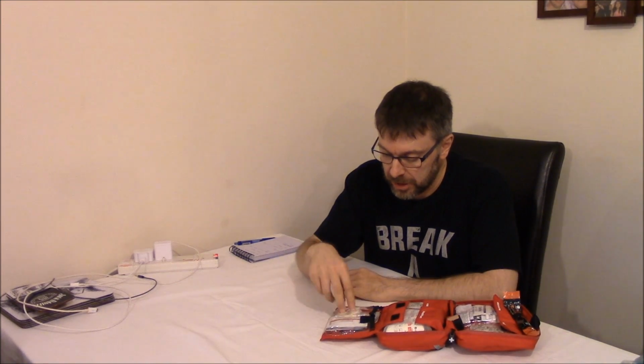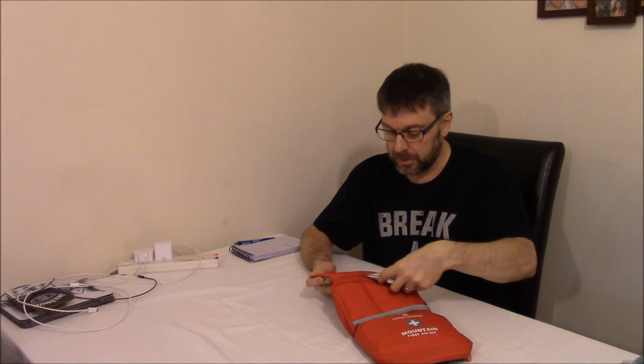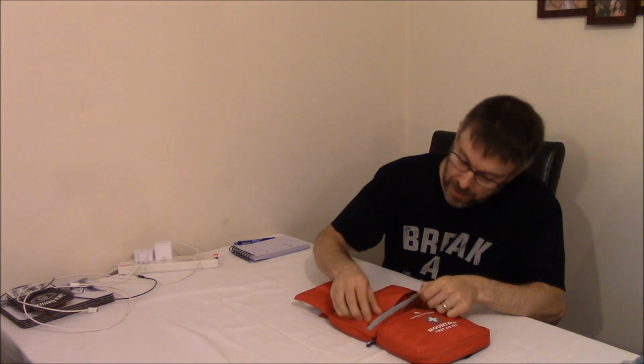And we've got some zinc oxide tape, some micropore tape, some tweezers, a thermometer, some safety pins. I'm just wondering if there's anything else in here. Oh yeah, there's gloves, a couple of pairs of gloves for treating people that got, you know, bloody injuries. You don't know what somebody might be carrying, so always think about yourself first. And I think that is it.